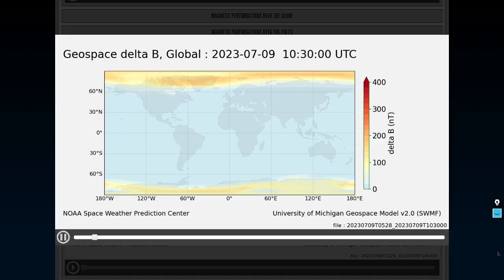Next, Earth's magnetic moment from the ground. And this is depicting magnetic flux density, the units of which are nanotesla. It's also the last 4 hours. Again, it is a calm situation.